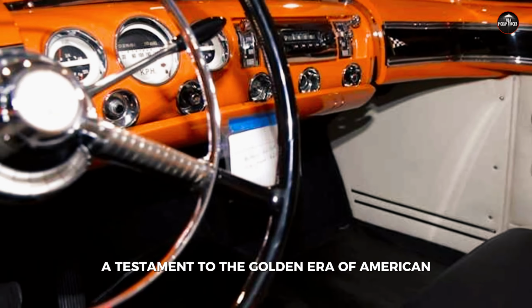What makes the 1955 Lincoln Indianapolis super insanely rare? For starters, only one of these was ever made. Yes, you heard that right. This car is a unique prototype, a concept car designed by the legendary Italian coach builder Carrozzeria Boano. This collaboration between Lincoln and Boano was a bold experiment, blending American power with European styling flair.